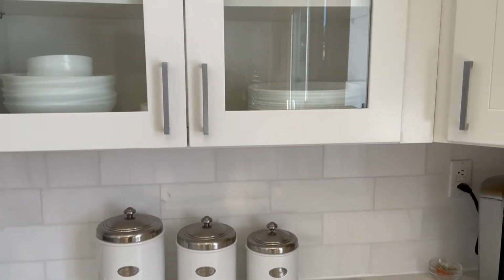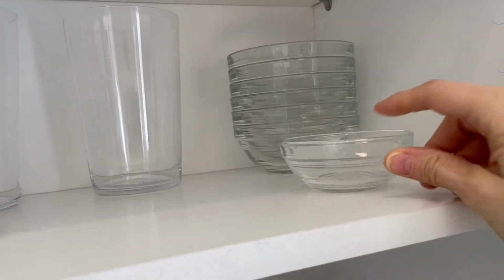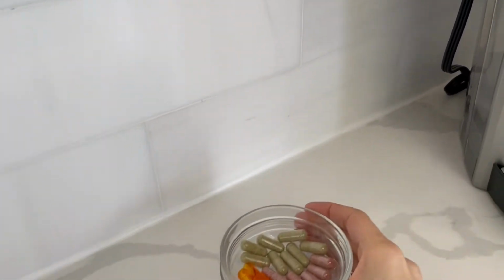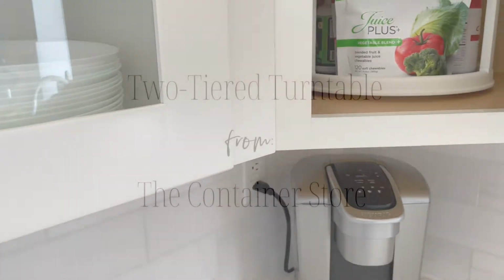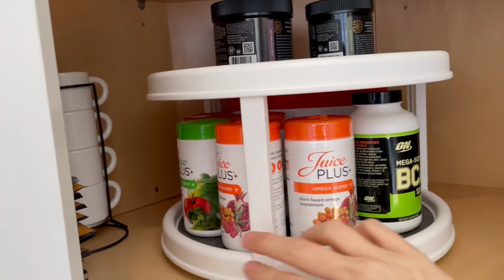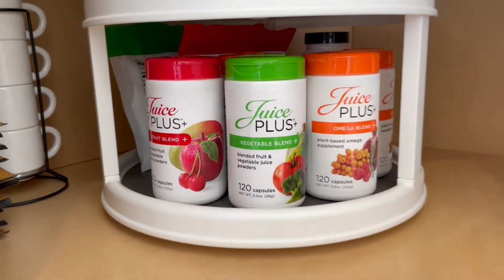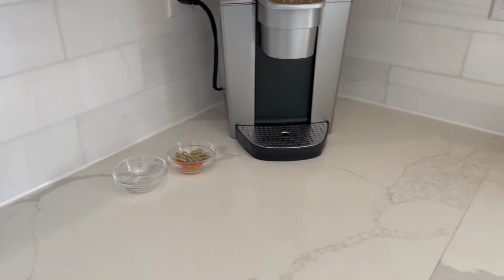Moving on now to my cabinets. Inside you'll see these glass bowls. I have a couple of different sizes set here that I got from Pottery Barn, also wedding presents. I keep my Juice Plus supplements in here, fruits, veggies, and all the yummy good oils for you. And I have the same Juice Plus ones that my kids use that are in gummy form, and I put those in little glass jars. And you can see I've got all of these organized on the 2-tiered divided turntable, and that is from the Container Store. So absolutely love those. Super helpful in organizing in my kitchen.